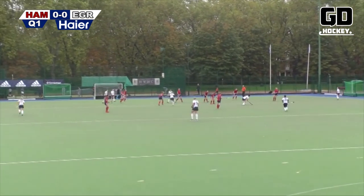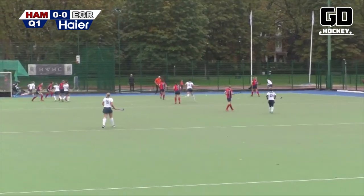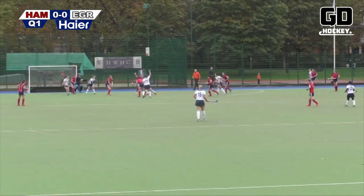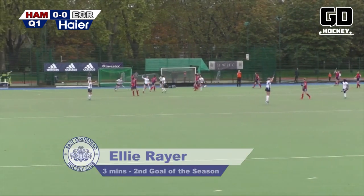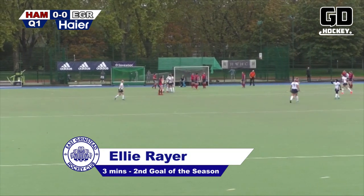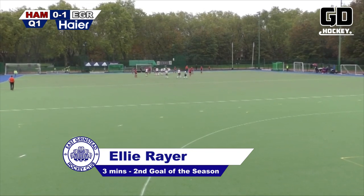So, East Grinstead on the front foot early on. Chance here down this right flank. They can get the ball across, they do. It's come up off Rare. Hampstead and Westminster stop playing for a second, and Rare doesn't, and Rare finds the back of the net. 3 minutes in, East Grinstead are 1-0 up. What a start by the visitors.